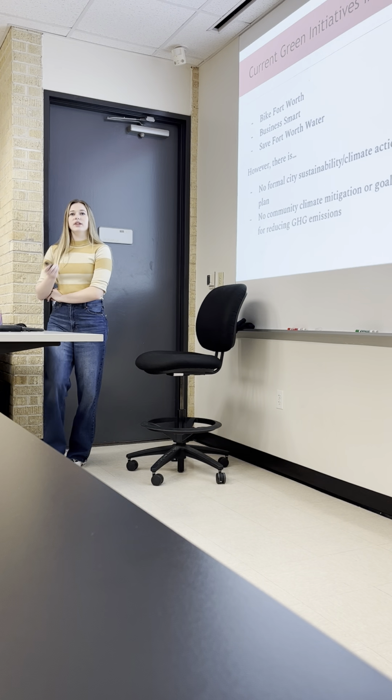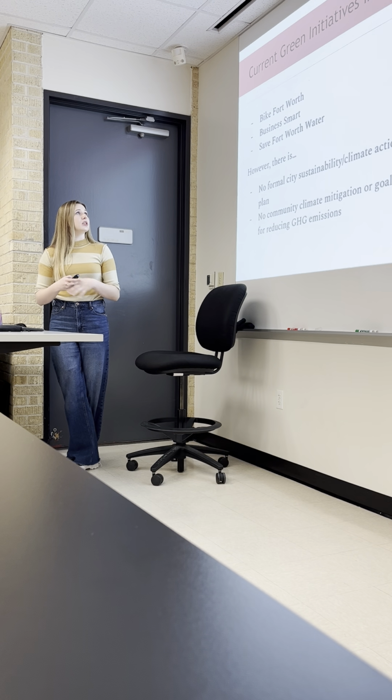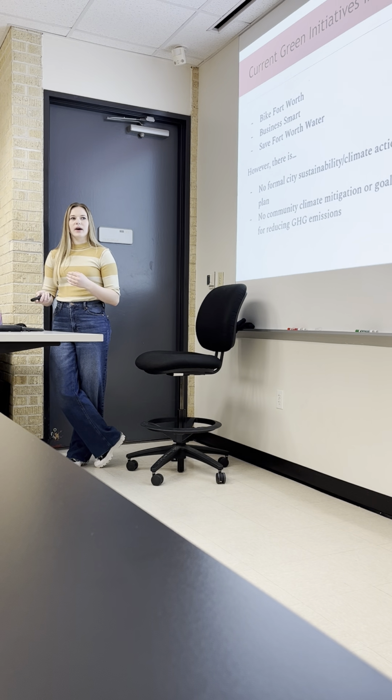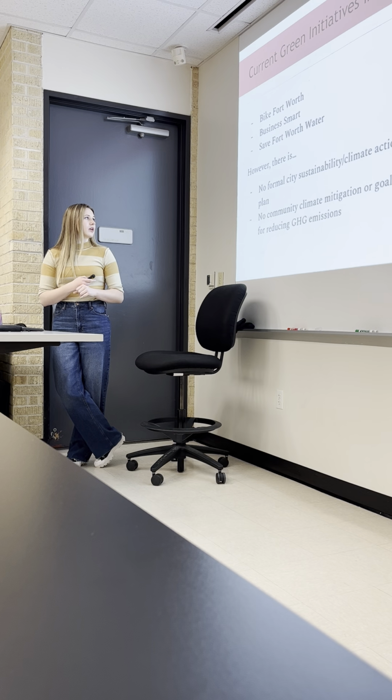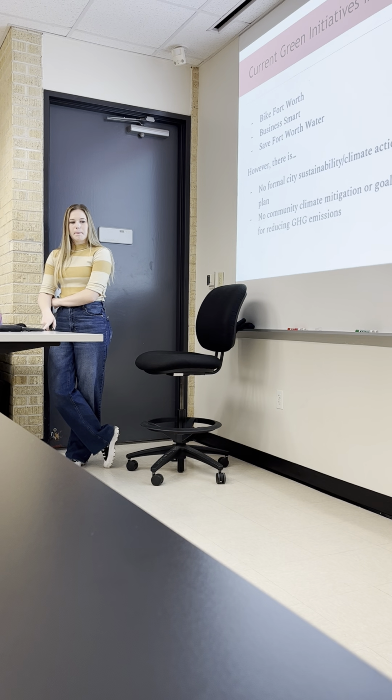And next, I just want to talk about some current initiatives that we have in Fort Worth that are helpful, but we can go a little bit further in. Bike Fort Worth is another public transportation type of initiative that we have in Fort Worth, as well as Business Smart and Save Fort Worth Water, which are both more education-based and try to teach businesses and people around Fort Worth how to save water and how to be smarter with their business practices. But there is no formal city sustainability or climate action plan or community mitigation or goals for reducing emissions. So I think that education is really important, and that's something that we've been doing well in Fort Worth, but we're not really focusing on how we can really reduce these levels and reduce climate emissions in general.